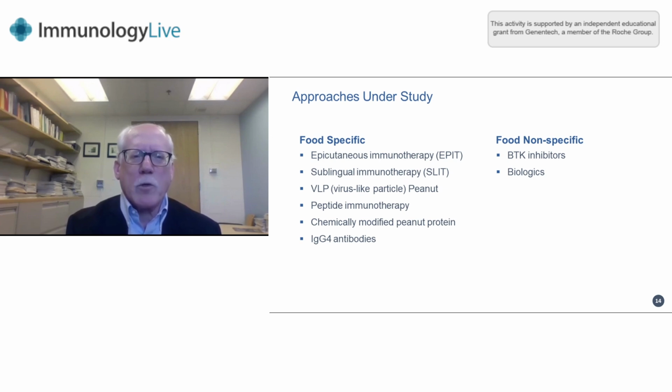Sublingual immunotherapy refers to taking small amounts of a food under the tongue, taking advantage of a very rich immune environment in the sublingual space. And the encouraging thing about sublingual immunotherapy is that results from studies do show that most patients can achieve some degree of protection, probably even close to or equal to that provided by oral immunotherapy, but by taking very small doses and lessening the risk of anaphylactic reactions.